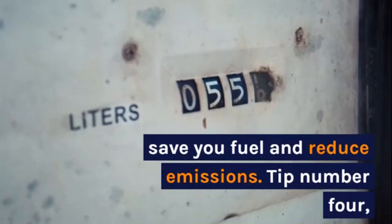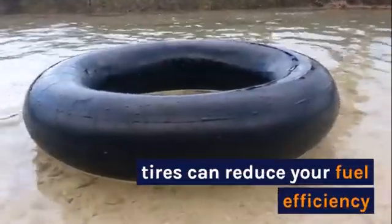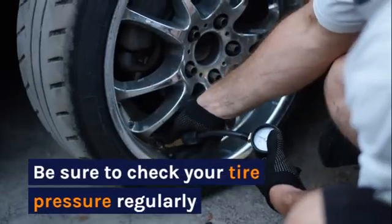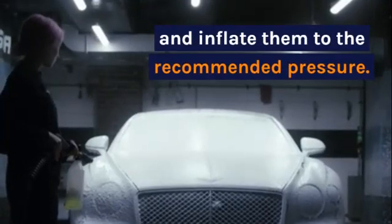Tip number 4. Keep your tires properly inflated. Underinflated tires can reduce your fuel efficiency and make your car more difficult to handle. Be sure to check your tire pressure regularly and inflate them to the recommended pressure.